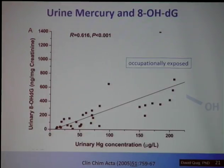So that leaves a whole lot of other explanations. 36% doesn't explain 2/3 of the variability in the 8-hydroxy. So remember, antioxidant status and other toxicants are involved. So there's clearly a relationship with urine mercury, but it's not the only part of the picture.